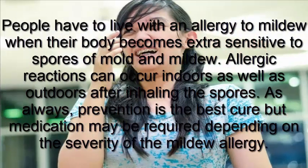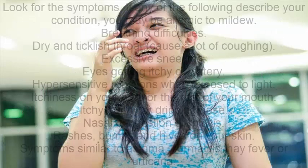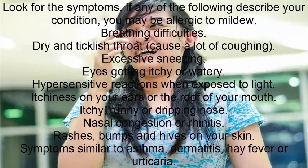People have to live with an allergy to mildew when their body becomes extra sensitive to spores of mold and mildew. Allergic reactions can occur indoors as well as outdoors after inhaling the spores. As always, prevention is the best cure, but medication may be required depending on the severity of the mildew allergy. Look for the symptoms. If any of the following describe your condition, you may be allergic to mildew.